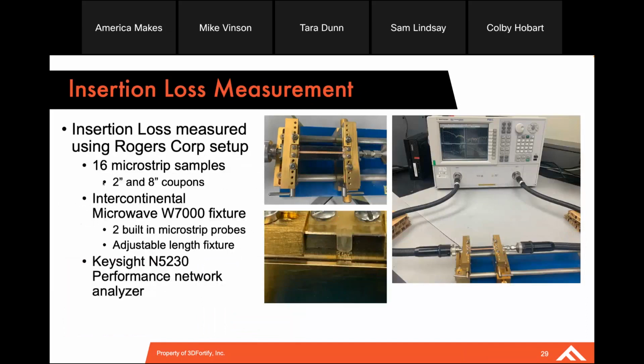We took all these samples after the profilometry down to Rogers, who graciously agreed to run some measurements for us in their Intercontinental Microwave W7000 fixture. This is a fixture that is built to measure microstrips of various kinds. It's a pretty flexible fixture, which is really nice. It drops a little probe down onto the ground, and it's got some surround ground either underneath for standard microstrip or on top for a coplanar waveguide launch style microstrip. It handles both very well.